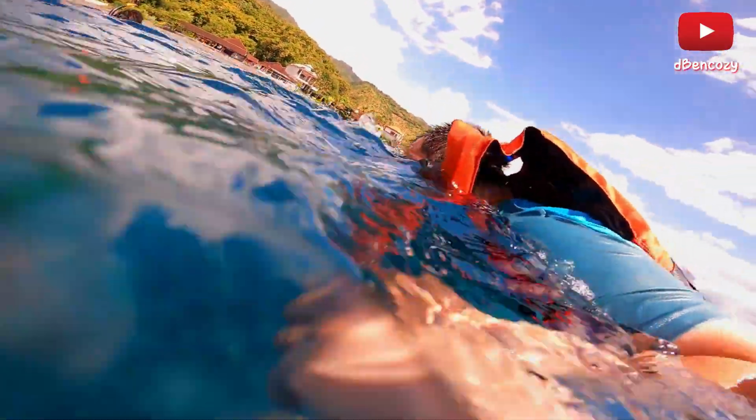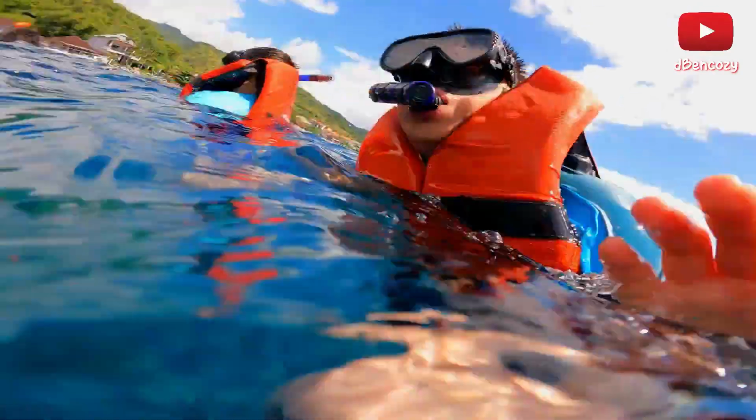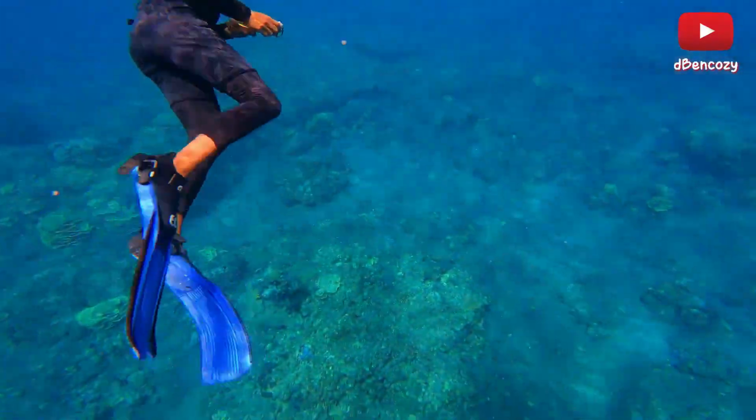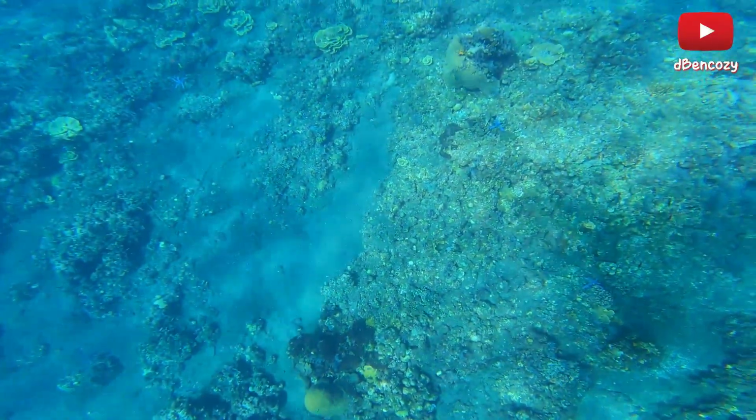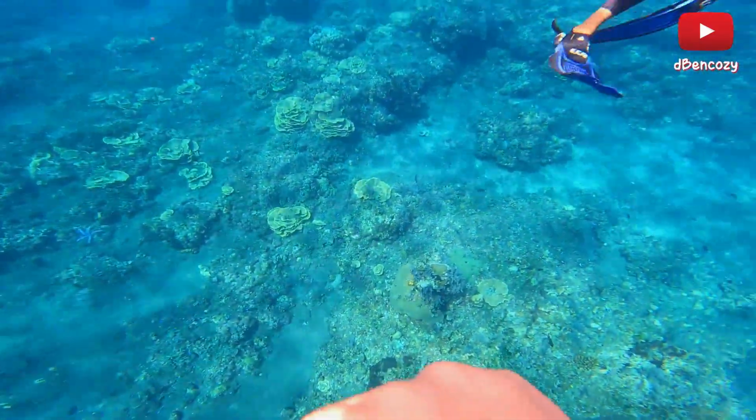You hear her? She said that there's seawater in the goggles, so we need to fix it first, cause it stings her eyes. Alright, let's go further now. How deep do you think it is? At least around 5 or 4 meters.